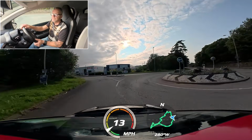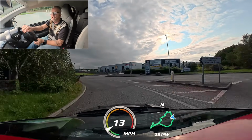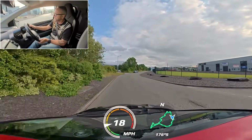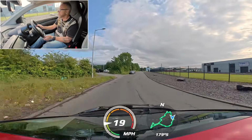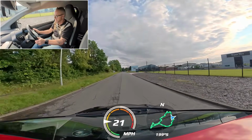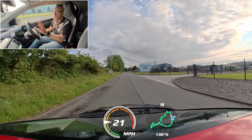Now then, we have done a parallel park at the beginning. What we'll do is, this also is quite popular, okay? Especially here. You have just reached your destination, Wellington Road. Thank you, now shut up.